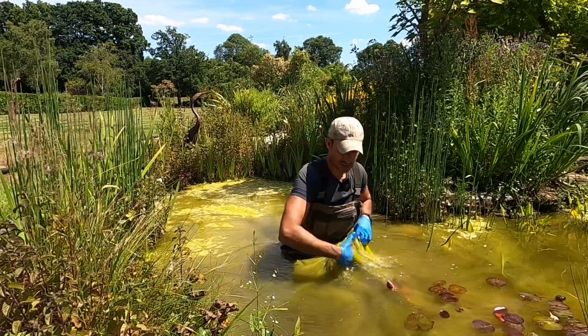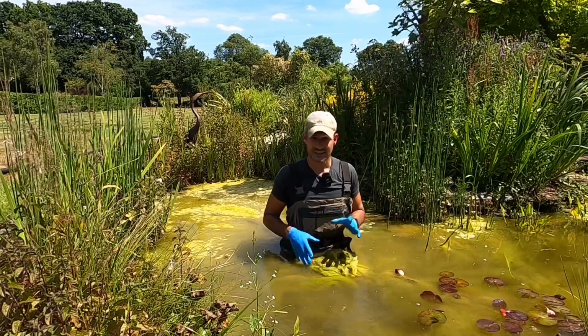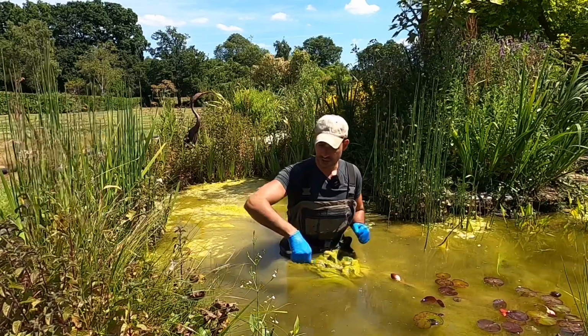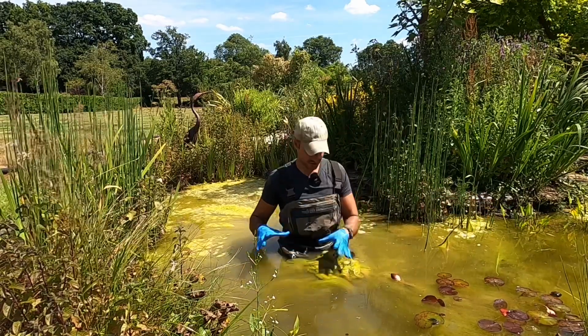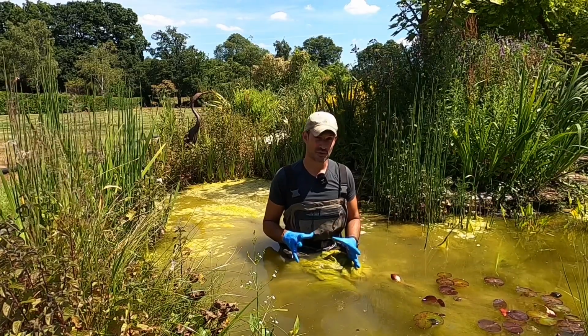So once you've removed as much of the blanket weed as you can, and generally getting in the pond by hand is by far the best method, you can use a net to try and scoop it out. You can use a stick or a brush to wind it all up, and a bit like candy floss, it'll start to draw across the surface of the pond. But once you've removed as much of this physically as you can, then it's time to treat the pond.